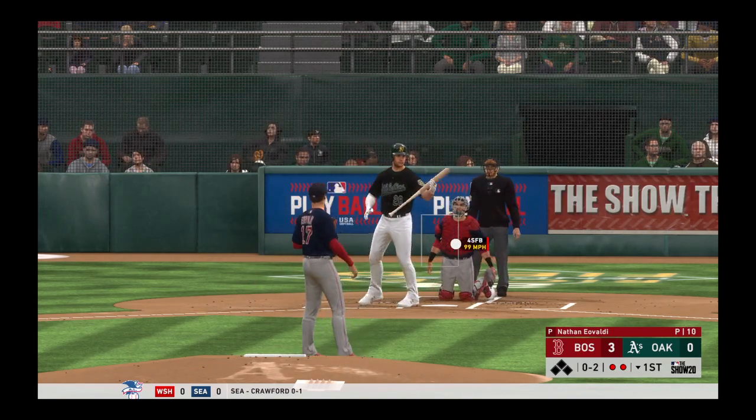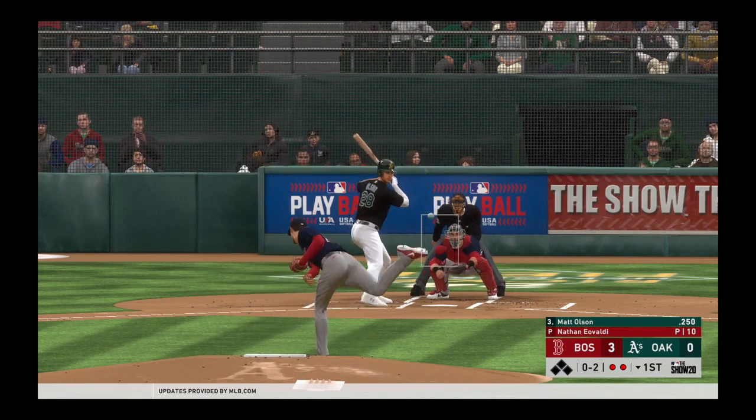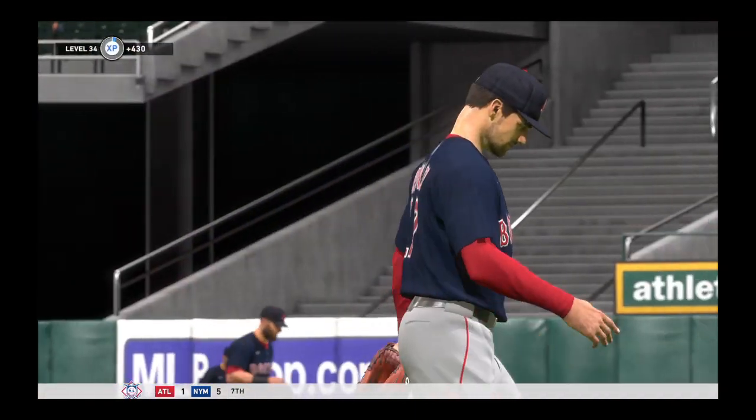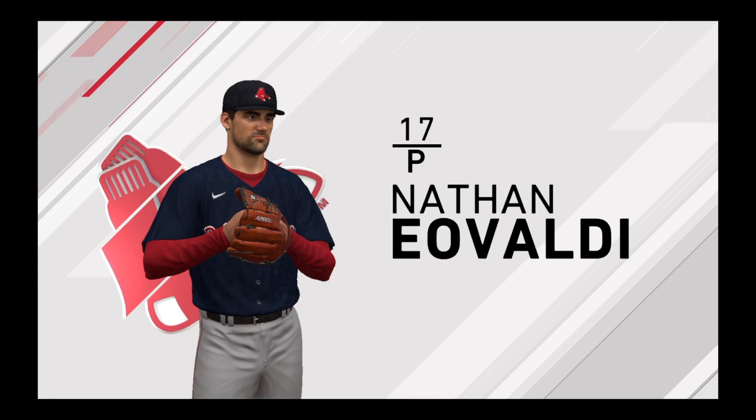Fouled away. The 0-2 once more is swung on and missed. Strike 3. A's are gone in order. They trail it here 3-0.